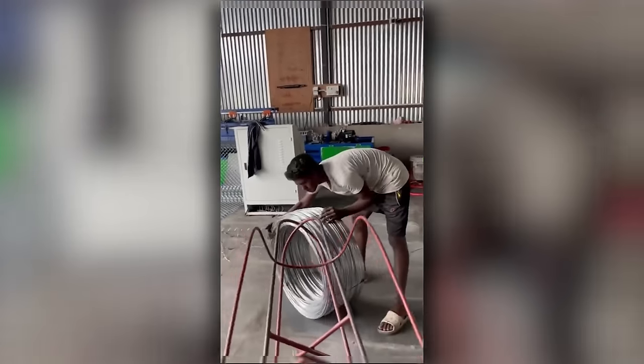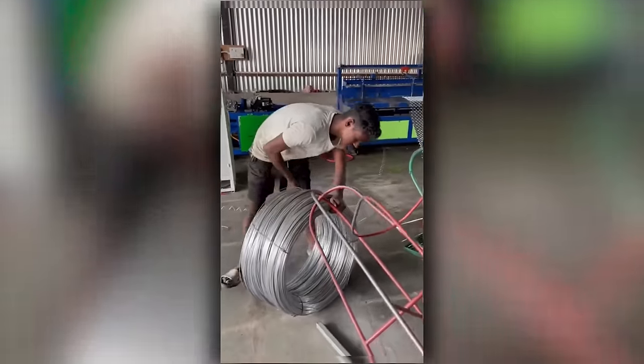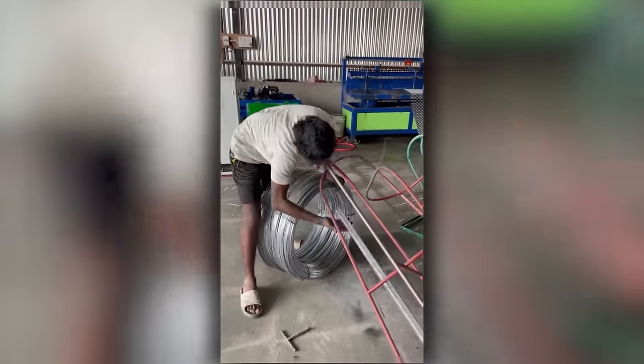How are steel cable cages constructed? Step by careful step in a factory like this.